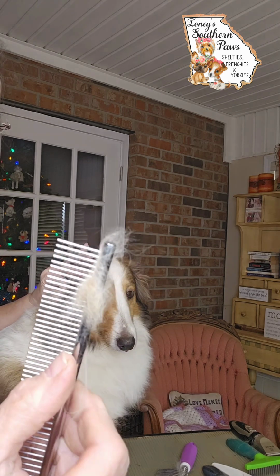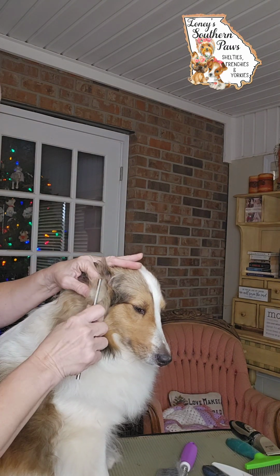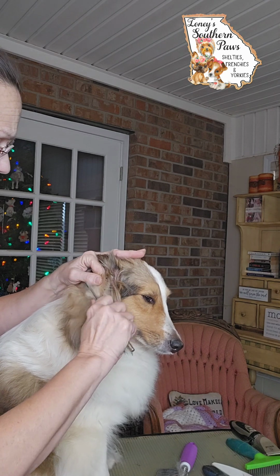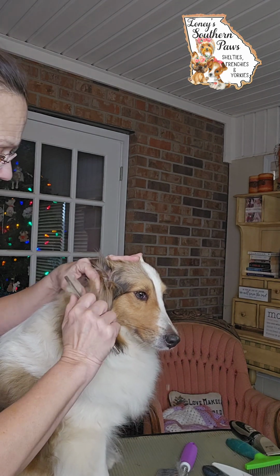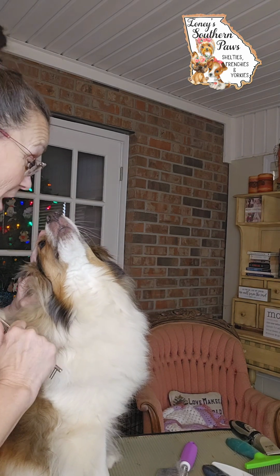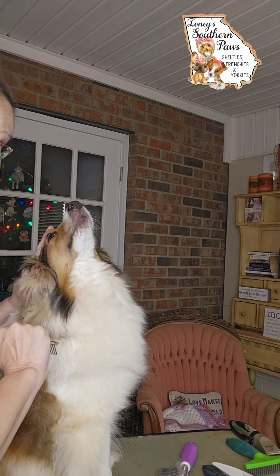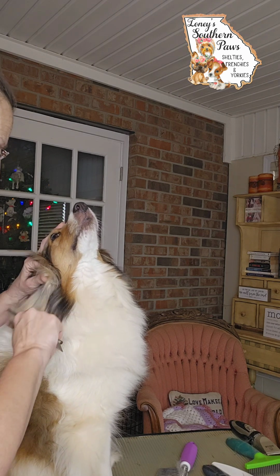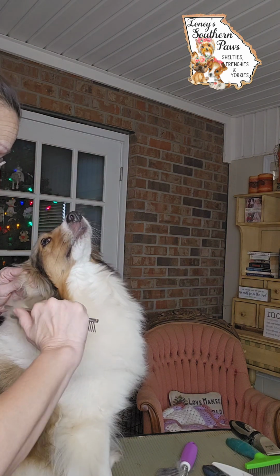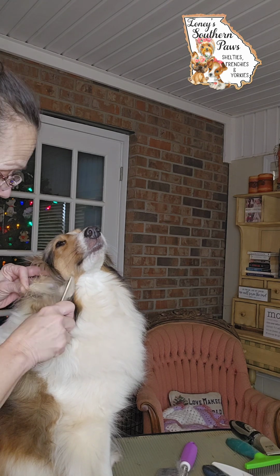You can see I'm working that mat out, but she is not angry with me. She's not trying to get away from me. Is she wishing I wasn't giving her a combing? Maybe. Am I right? You say, I don't really like this, or you're saying, Mama, I don't mind. I'm a good girl. But it's as simple as that.